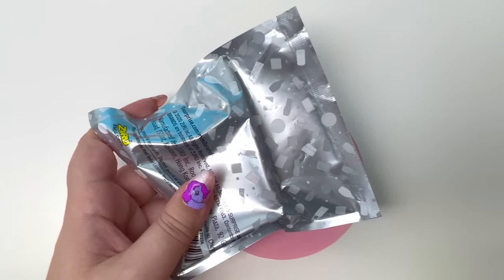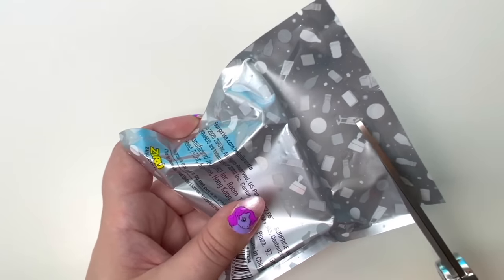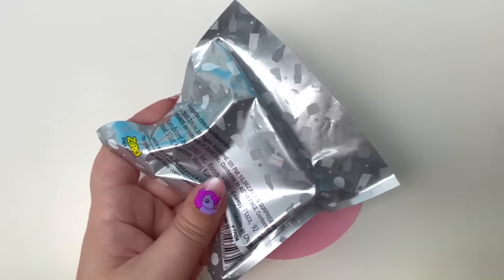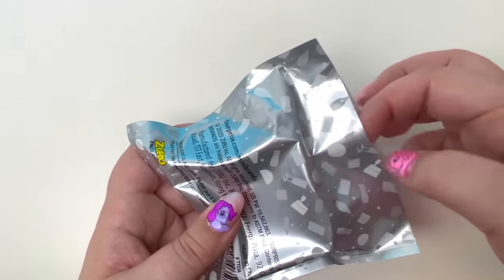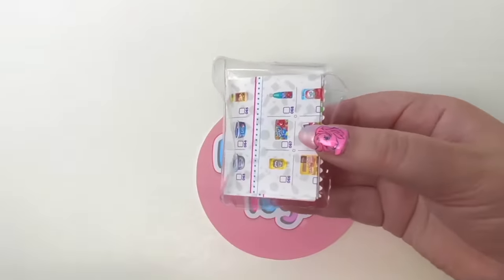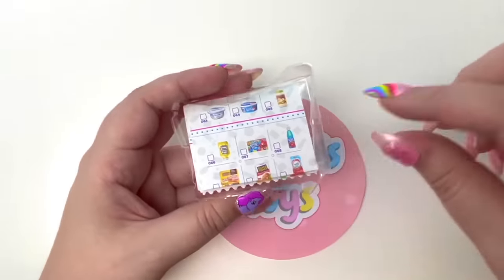All right, we only have three left. This is going by so fast. All right, here we go. Let's see if we're gonna get another gold or another metallic. Maybe something from Glow in the Dark, so I can see if there's any Glow in the Dark pieces in this collection. All right, let's take it out. Turn it very, very carefully. All right, here we go.